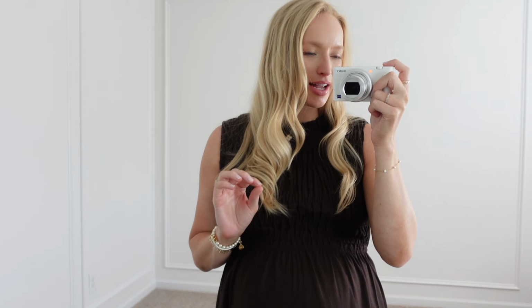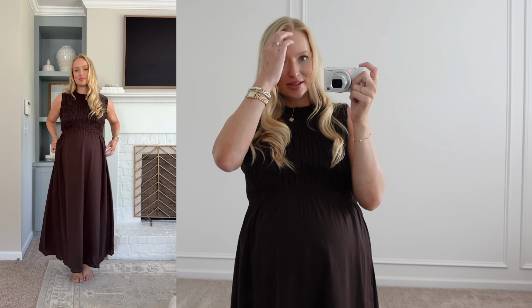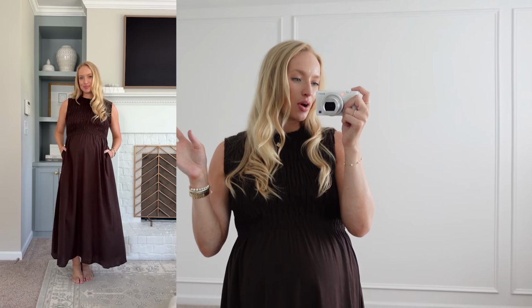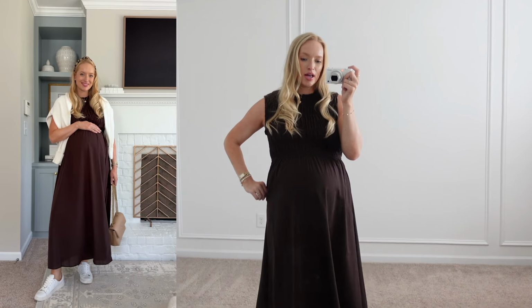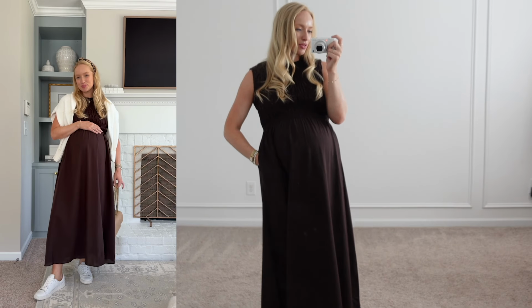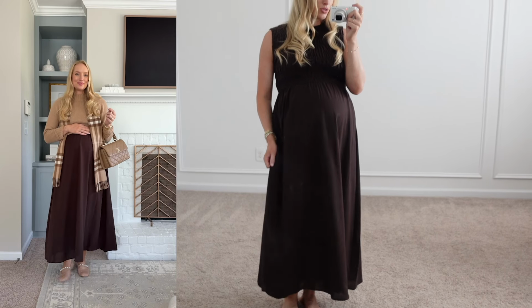Next up is this smocked top chocolate dress. I actually have this in the blue gingham as well, and I find this dress so versatile. I ended up just starting to style it multiple ways, so I'll put some options on the screen, but I feel like this is such a great blank canvas for the upcoming fall season that you could really wear and get so much use out of.